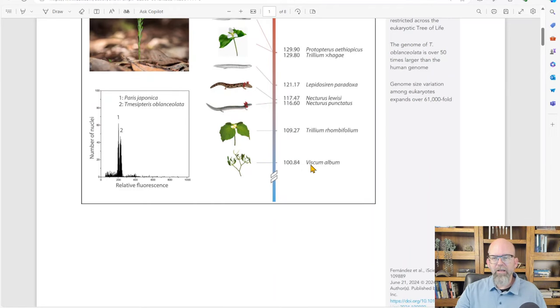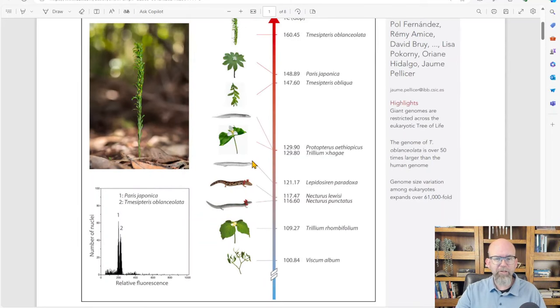Another trillium and Viscum album, which is a mistletoe. All right, so a bunch of plants with large genomes. There are many, many plants that have far larger genomes than human genomes.